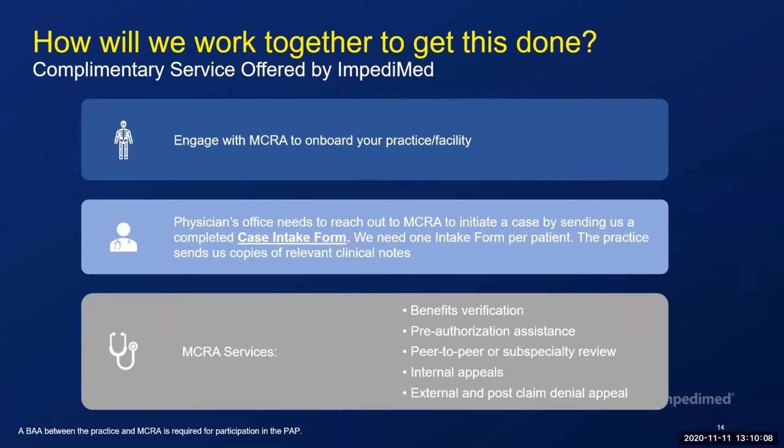How will we work together to get this done with the patient access program? How to engage with MCRA to onboard your practice and or facility. This is an easy process. The physician office just needs to reach out to MCRA to initiate a case by sending a completed case intake form. It's one intake form per patient. In addition to the intake form, the practice would forward all clinical information pertaining to that particular patient.